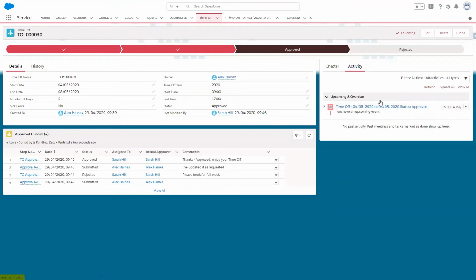Something I should mention as well is another nice thing about having these events created. We've designed this to be managed completely within Salesforce. But if you are using Outlook or Gmail, you can set up a sync so that these events that are automatically created in the system are synced back to external email clients and calendars. So people outside of Salesforce can have visibility of that as well. So yeah, we've now got our fully approved time off request showing here, and we've got all of the approval history sitting in this related list at the bottom here.